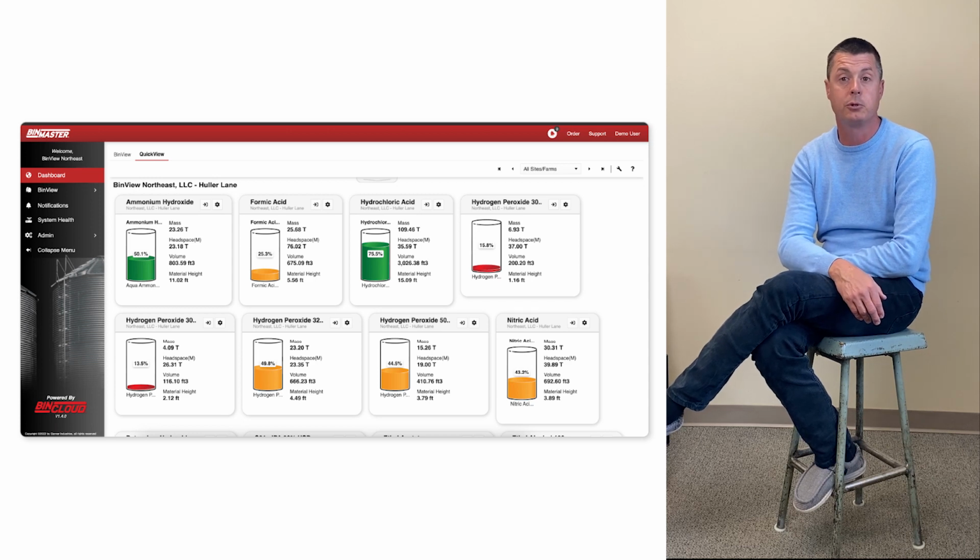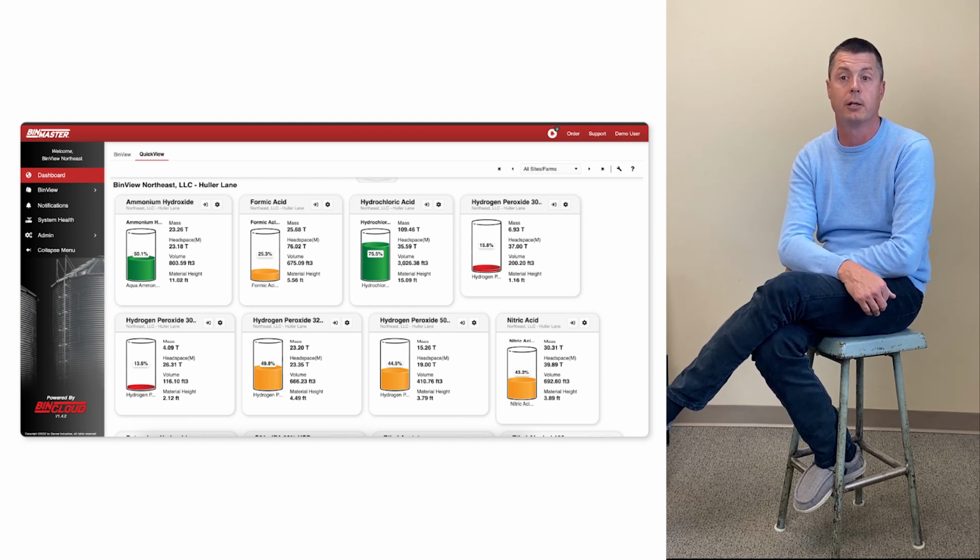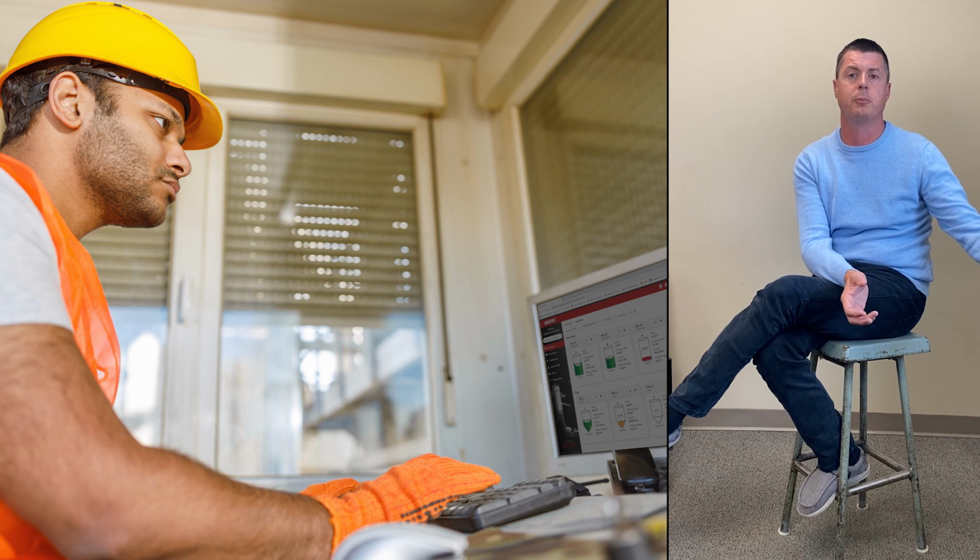So the nice thing for the end user here is they took a temp probe that we didn't provide, but we gave them a solution to be able to see their temp readings right next to their product readings in their tanks. Their plant manager wants to know where they're at throughout the day, so they know how much feed they can manufacture.